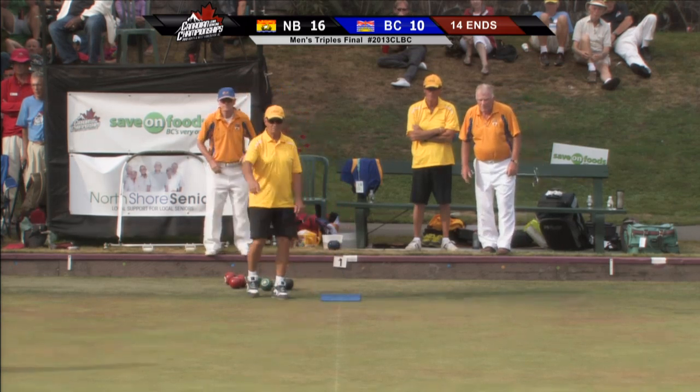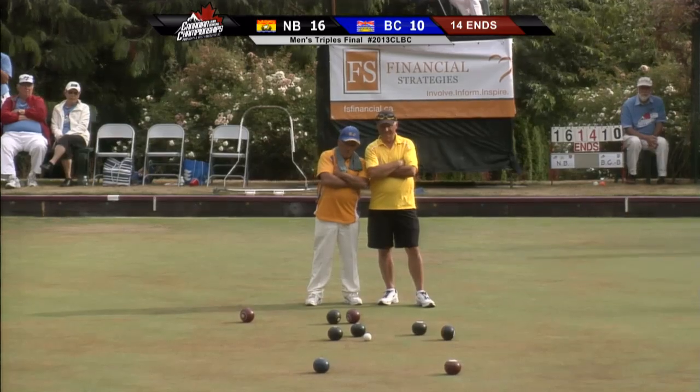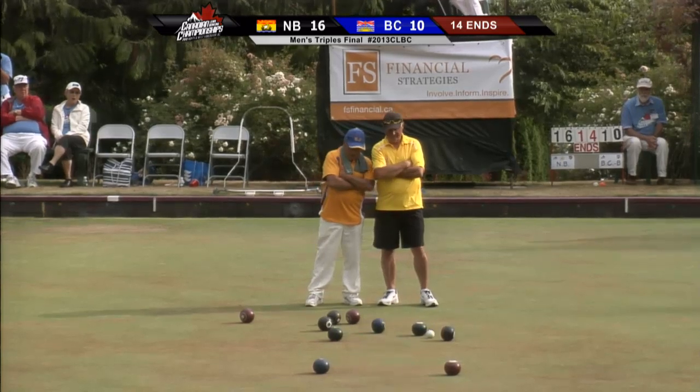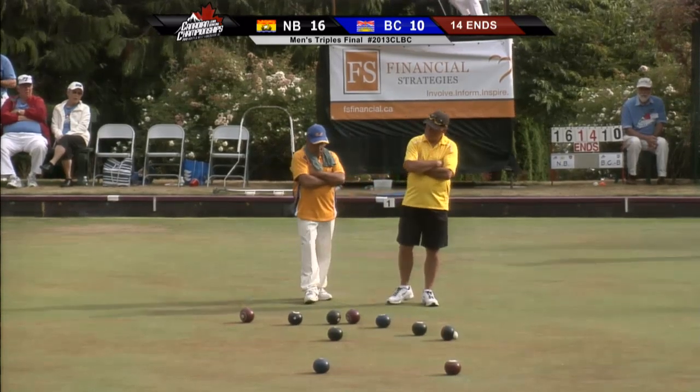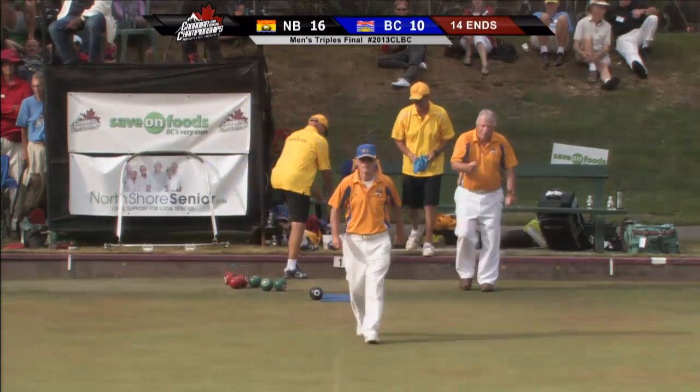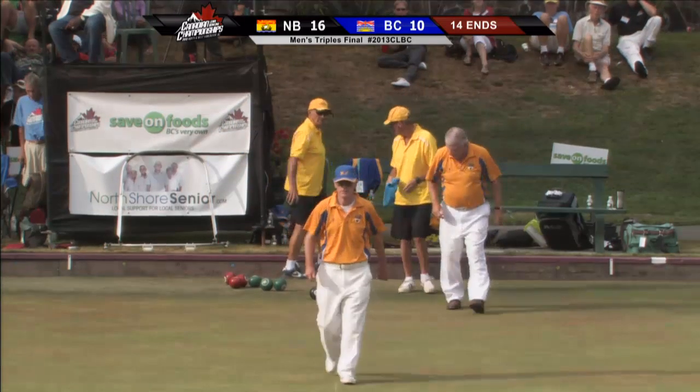Jeff, it's a quiet weighted shot. Oh, he looks very well played. Pretty close. Oh, great bowl there. That's a big one there. Great bowl. So Manitoba now sitting third shot. BC holding two at the moment.